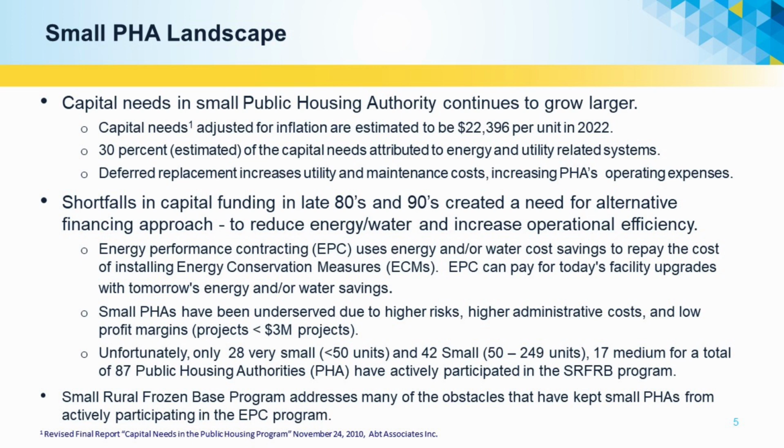Small PHAs have been underserved by traditional energy service companies and in the investor market due to several factors that included higher risks, higher administrative costs, and low profit margins, particularly when you're talking about a project that's less than $3 million. Unfortunately, to date, only 28 very small PHAs, 42 small PHAs, and 17 medium PHAs for a total of 87 public housing authorities have actually participated in the program.